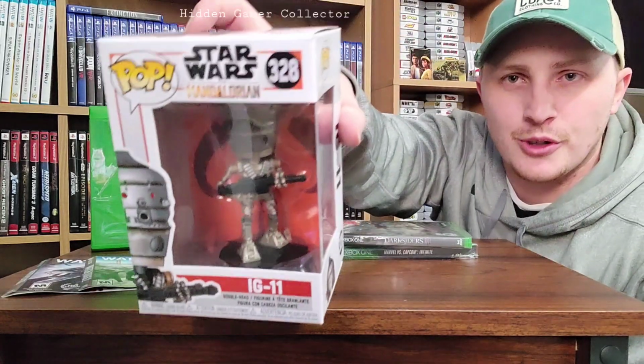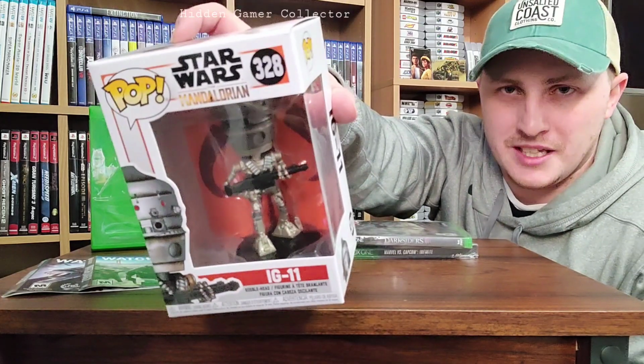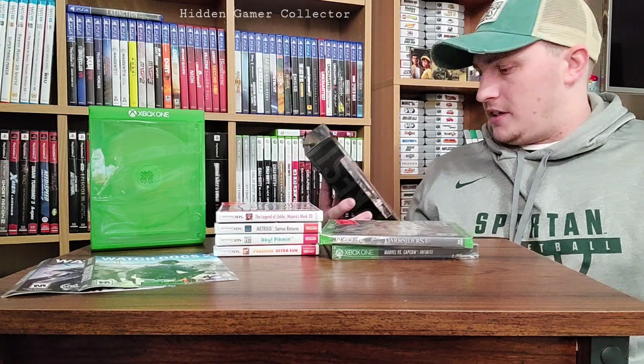And then my third one is IG-11 from The Mandalorian, which is a classic droid already, just after one season. Whether we'll see him again, probably not, but just the way he goes out in season 1 of Mandalorian is probably one of the most epic ways a droid could go out in the Star Wars series. And then the last figure I got, it was actually a gift for Christmas. It's from Star Wars Black Series. It's a Cal Kestis figure with his little droid there.